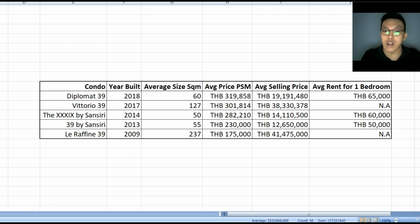Remember just now we saw this project called Le Raffin 39. That is probably one of the older high-end condos, built in 2009, so almost 10 years old. And I want to point you also to Victoria 39, probably the newer one, 2017, by AP Thai. The interesting thing is, for some projects such as Le Raffin and Victoria, you can't even find a one bedroom. And even the two bedroom comes in at sizes in excess of 100 square meters, really meant to target the luxury market.